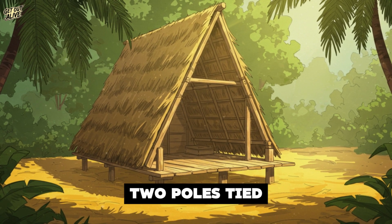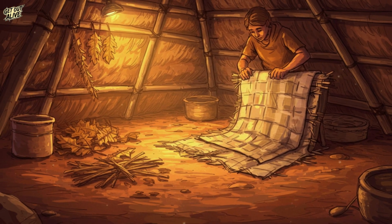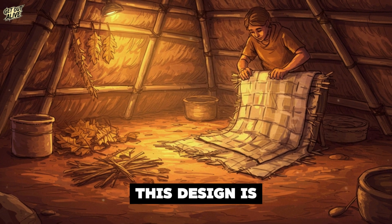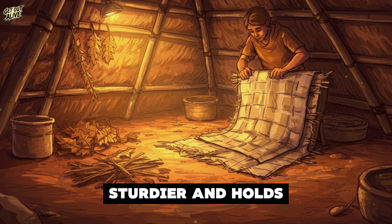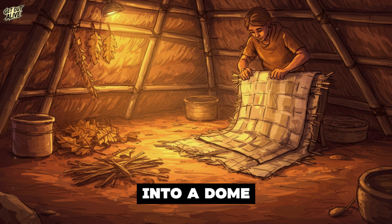A-frame shelter: two poles tied together to form a triangle at one end, with others laid along the sides. Cover with leaves, vines, or cloth for insulation. This design is sturdier and holds better in storms. Debris hut: pile leaves, sticks, and vines into a dome-like structure.